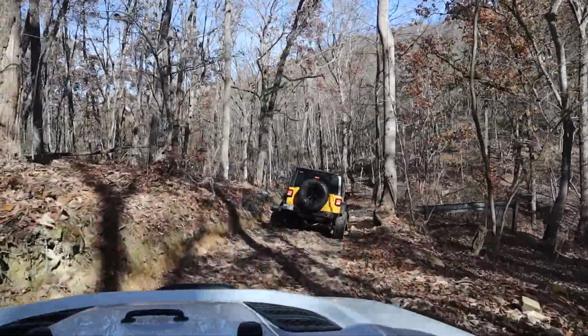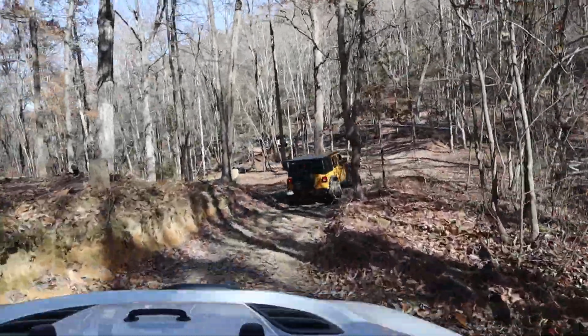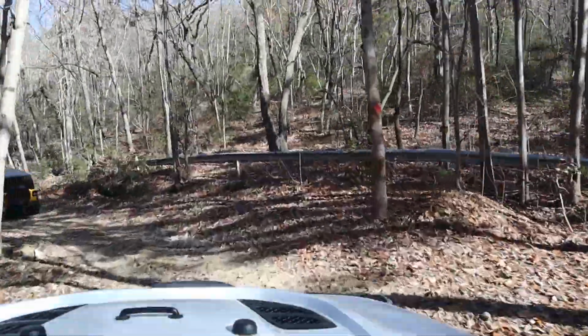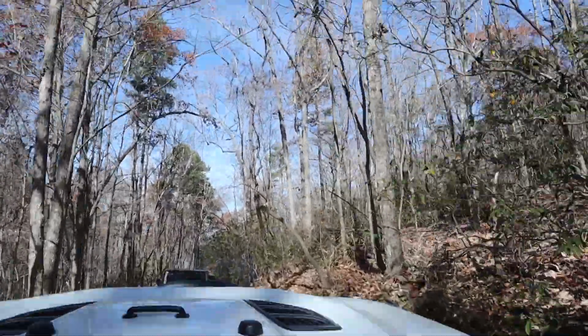I mean, they're much narrower, so they have many more options on the trail to navigate around, because most of them are about half the width of a Jeep. Especially if you start talking about ATVs, they are really ultra narrow in comparison.